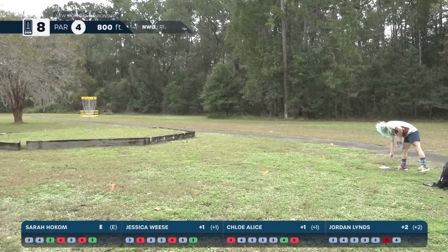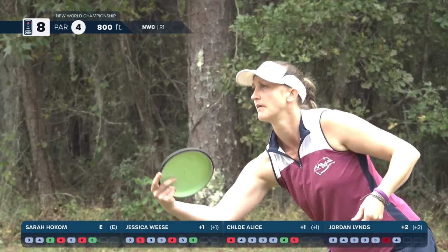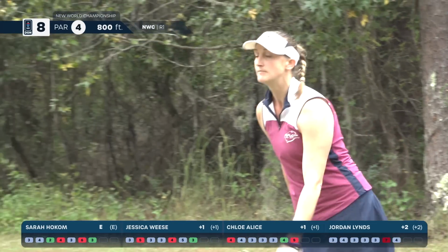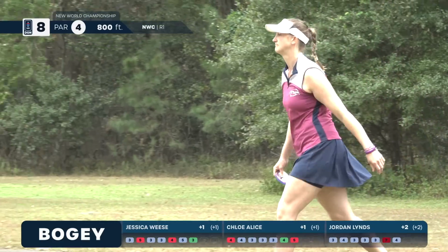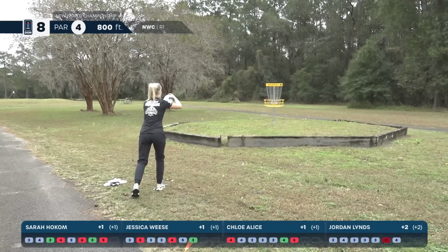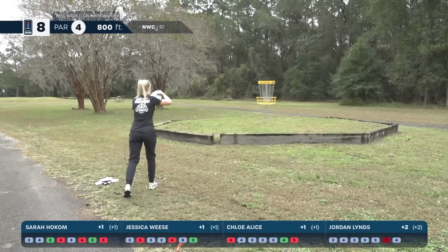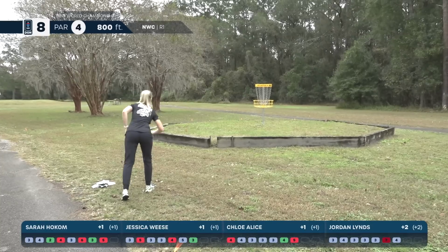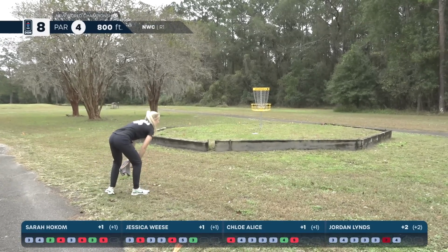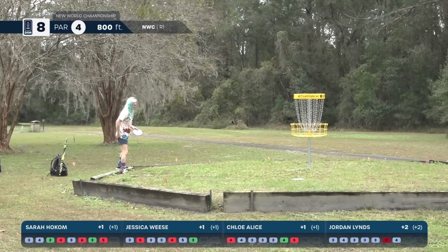Chloe Alice does not connect on her putt here on hole 8. Let's see if Sarah Hokom can. Nice. She does it. Hokom with a birdie. I'm sorry, a bogey after going out of bounds on the backside. Oh, Jordan Lynds. Just a little high. Yeah, hitting the band. Committed though. That was a good putt.